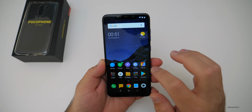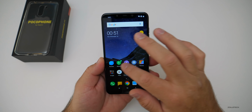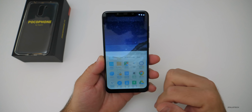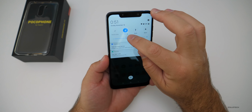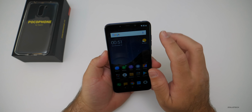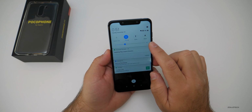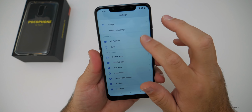And here's the launcher. Now this is not the Google stock launcher. It's MIUI. See what we've got here. So you could skin this, of course, but overall it looks pretty good. Scrolling is smooth. You can see some of that light bleed down here at the bottom. I don't know if you can see that. Let me turn the screen down a little bit. And there's some light bleed from the bottom of the display. But other than that, the display looks really good. See what we've got as far as settings go here. And it looks good.